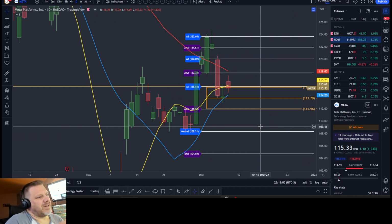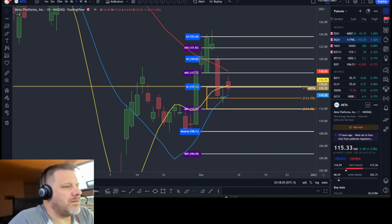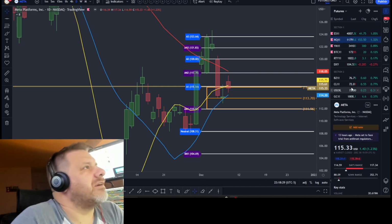So if we would have been looking at this stock yesterday, which I glanced at, but I didn't have my data models up, we could have identified yesterday and the day before that this had a high probability of closing back or closing above this particular area. So a little bit of a missed opportunity there.